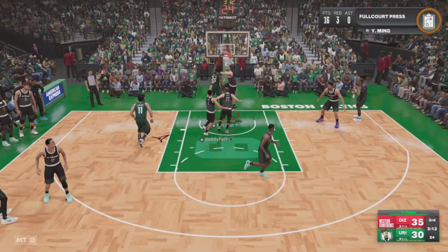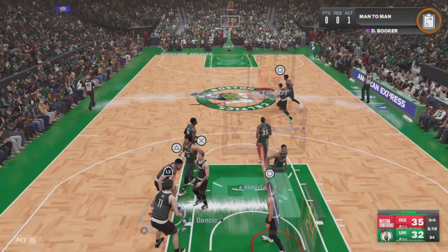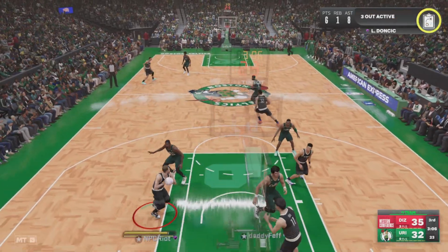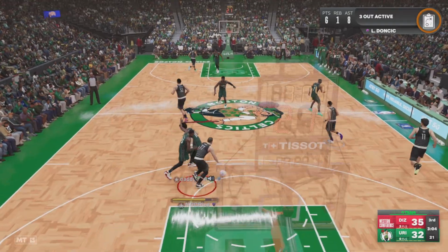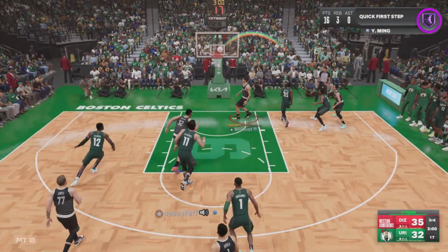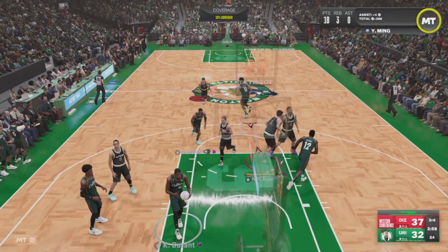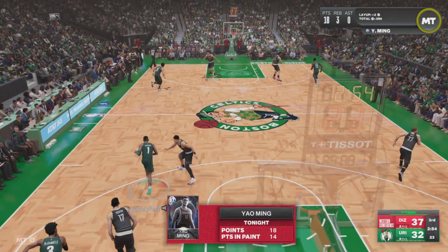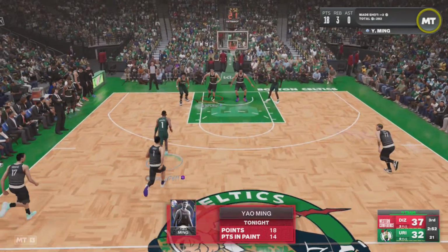Here's Durant. And Durant with the big finish. You know, why settle for the layup when you're this close? Durant might as well just turn it over and punch it home. Pass to Yao. Yep, count it. 18 points for him. Sometimes with that much of a height advantage, resistance is futile.